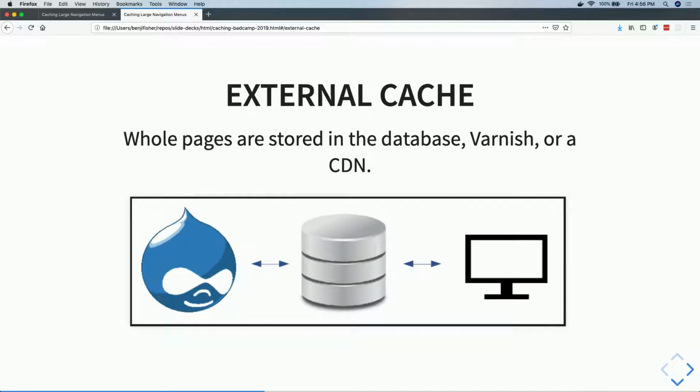The external cache is used typically for entire pages. The external cache could be the database, could be Varnish or a CDN. And again, as far as Drupal is concerned, it works the same regardless of whether you're caching pages in the database or CDN or Varnish. And an external cache sits in between Drupal and the user's browser. So Drupal saves it in the cache, Varnish saves, and the user actually hits Varnish, and Varnish, if it has a saved copy, sends it to the user, and if not, Varnish fetches it from Drupal.